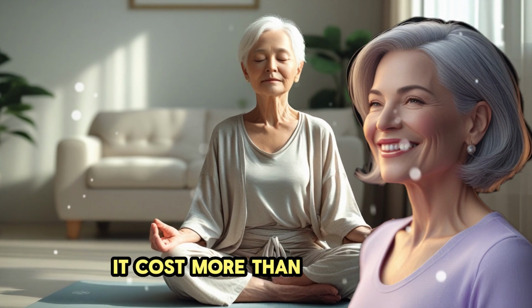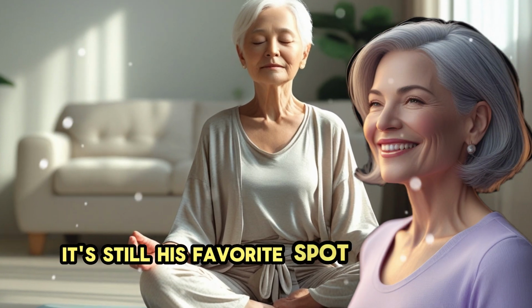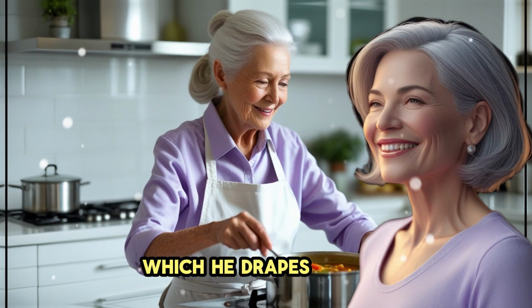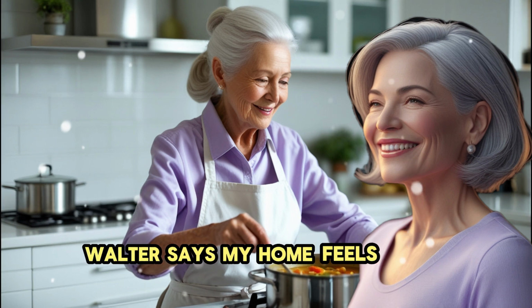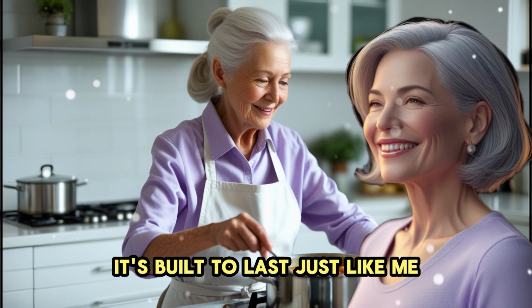It cost more than he planned, but 5 years later, it's still his favorite spot to read the paper. He also bought a high-quality wool throw, which he drapes over it, making every evening feel like a treat. Walter says, "My home feels like it respects me now. It's built to last just like me."